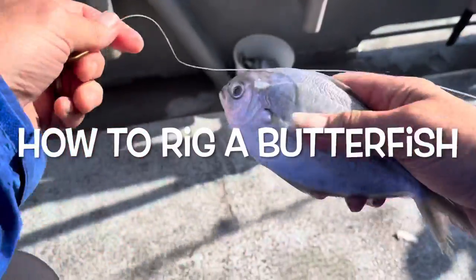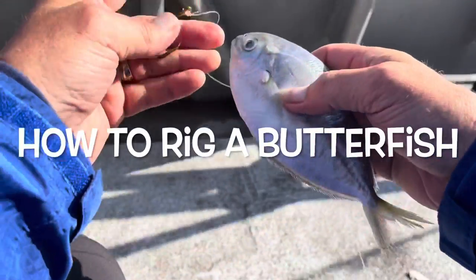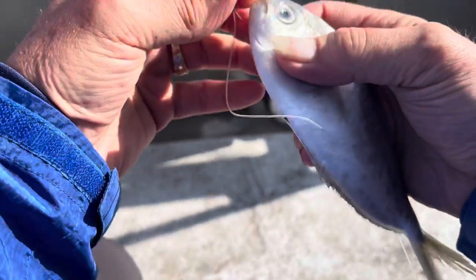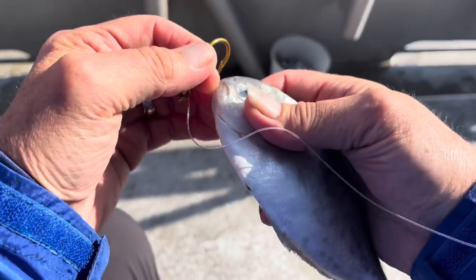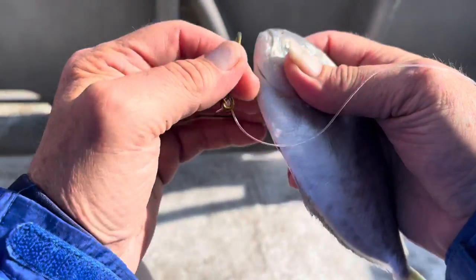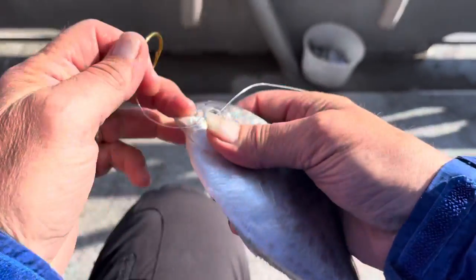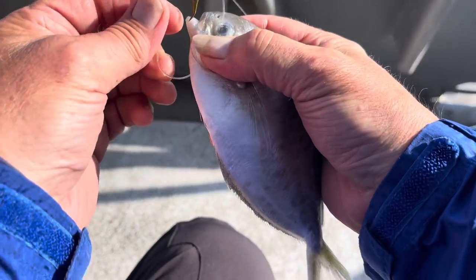Trolling run ended successfully, and so now we are going to go ahead and drift fish. And to do that, we're going to rig up a butterfish. And this is how you rig up a butterfish. You basically have to get the butterfish's mouth open. They've been frozen, so sometimes you might have to give it a little kiss or rub it between your hands and warm it up.